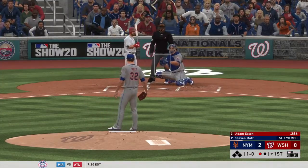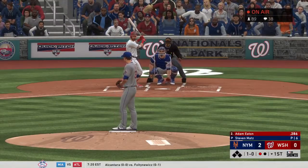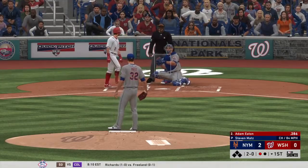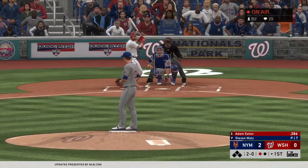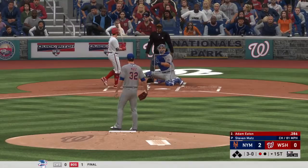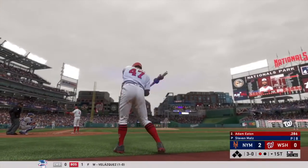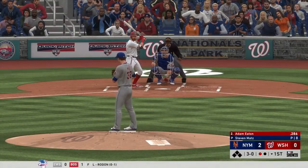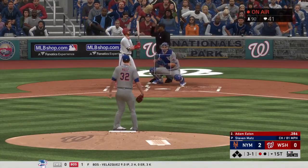And they start him out with a slider. Good spot, but he doesn't get the call. 1-0. Two and 0 to the National center fielder. Bases are empty, 1 man out. Down low, and the plot thickens here. 3-0. Waiting on deck is Howie Kendrick. Set to deliver on 3-0. And that's in there, 3-1.